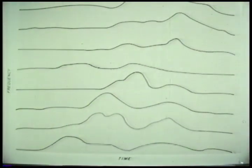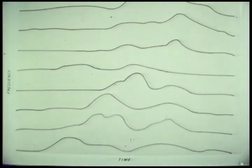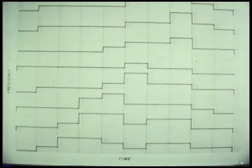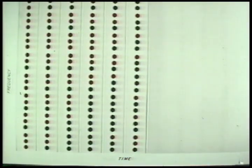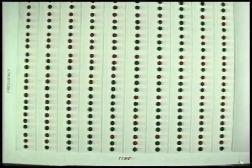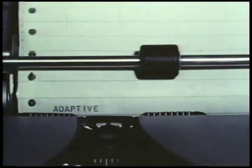A series of filter banks separate this complex waveform into 8 distinct frequency bands. These 8 bands are examined in 10 time segments and quantized for 4 different amplitude levels. The speech translator feeds into Madeline the amplitude variations for each frequency band and each time segment so that she will learn the sound of each word.